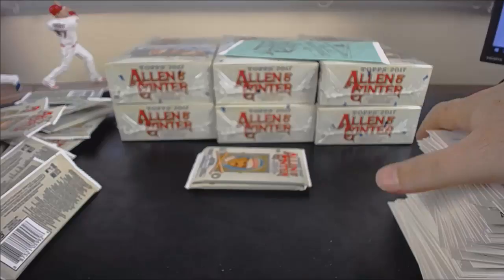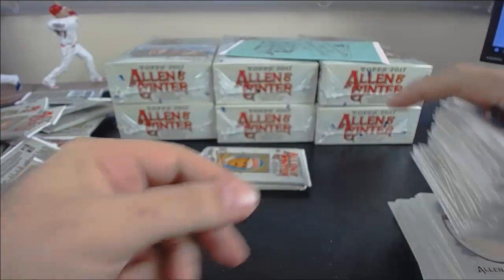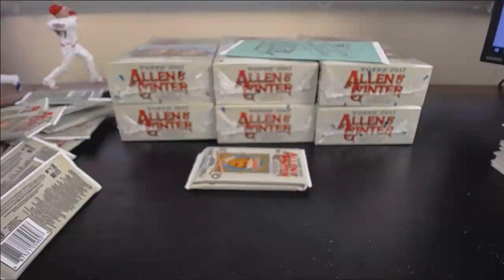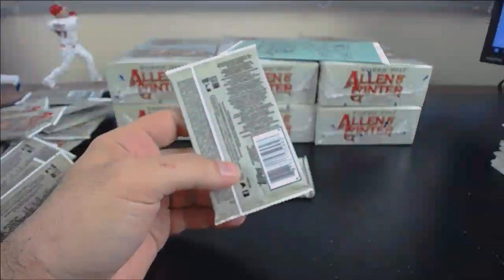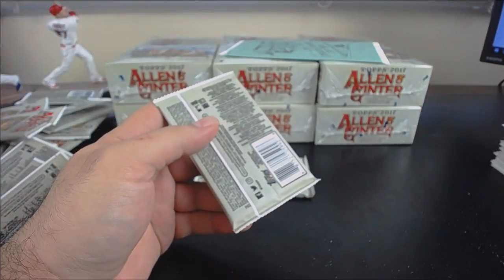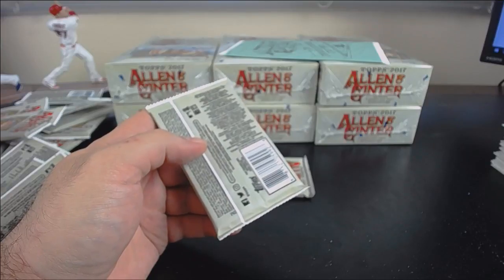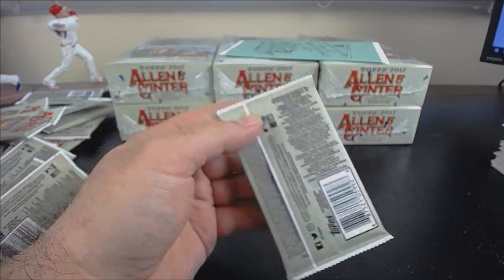Getting there. Took a while, though. We had nothing, none of those three through eight cases, and persistence has paid off. Yes, those are, let me see. Yeah. What's that? Are they all 300 to 350? Yeah, those are the short prints. Cool, thank you.